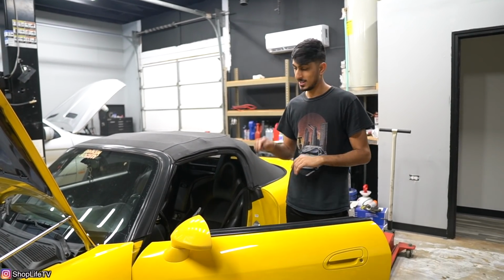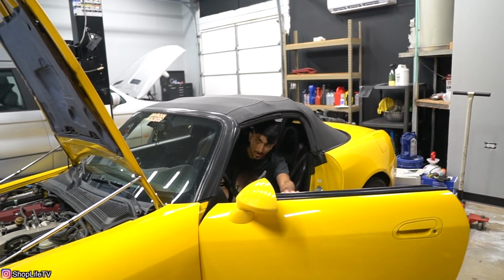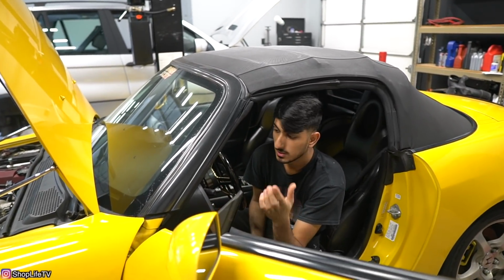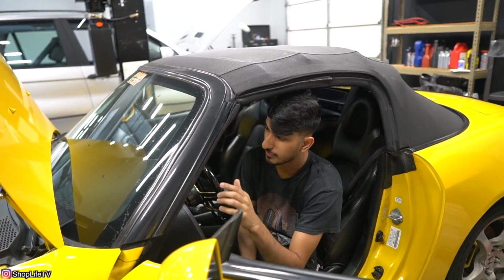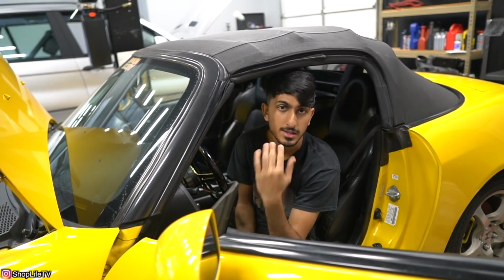Everything's put back together. Let's try to start it and see what it does. The first start, I think it might still rattle because the timing chain tensioner runs off of oil pressure. So when we first start it, it's probably gonna rattle, but then I'll let it build up the pressure, turn it off, and then try starting it again.